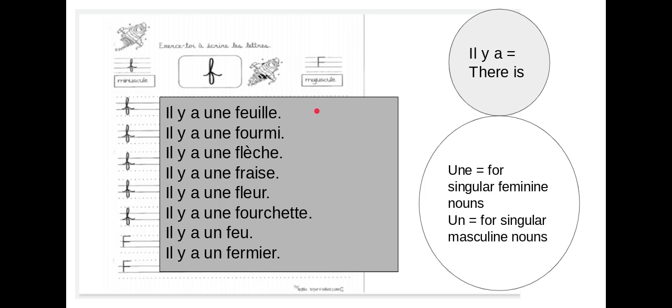Nous allons commencer. Lisez avec moi. Read with me. Il y a une feuille. There is a leaf. Il y a une feuille.